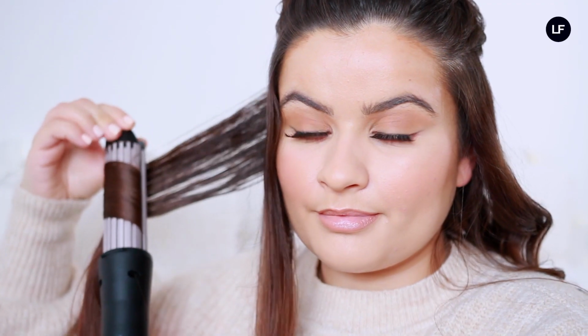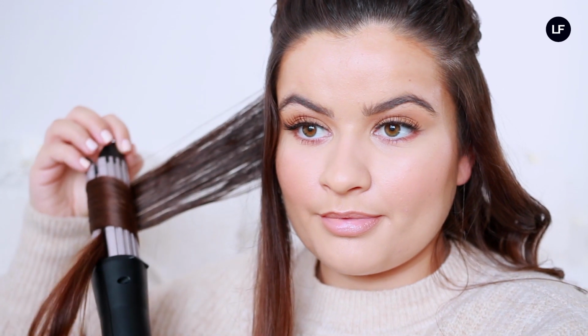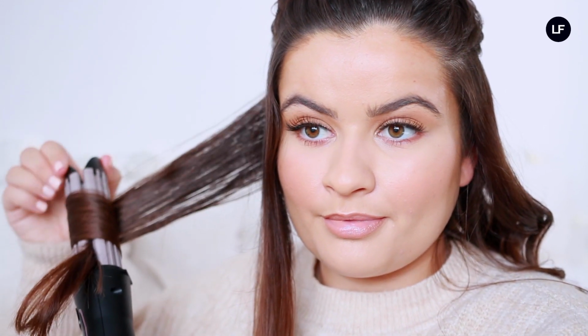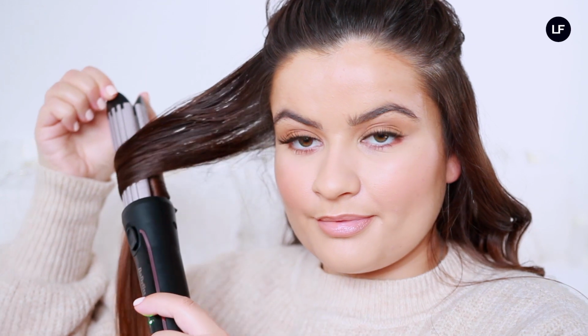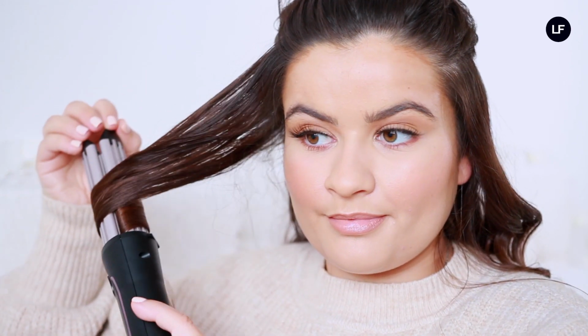So I'll just show you again on this side. So I've clamped the hair and I'm just slowly gliding it down the piece of hair and then twisting at the bottom. So just repeat this around the head, doing the same technique. If you do find that you need to recurl a section because it's not gone curly enough, you can go back over it. You're not going to damage your hair, as the fans are already making sure that your hair doesn't get too hot to be damaged.